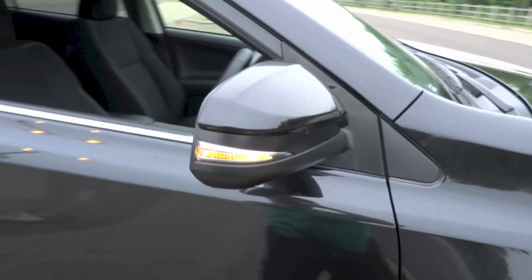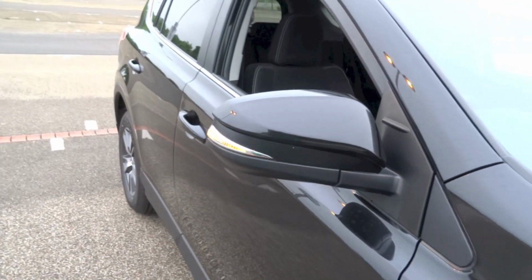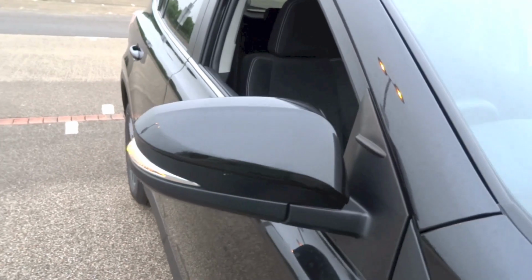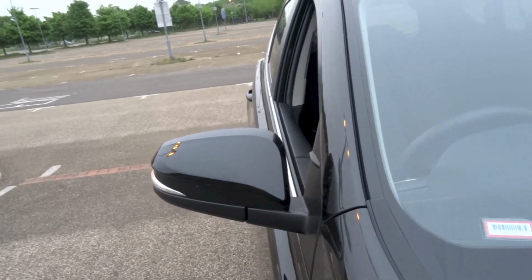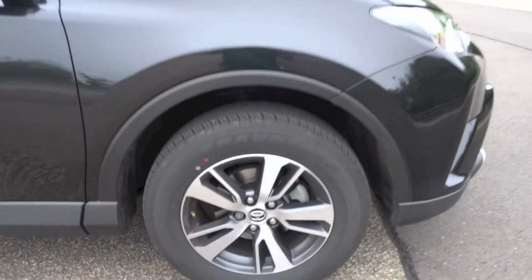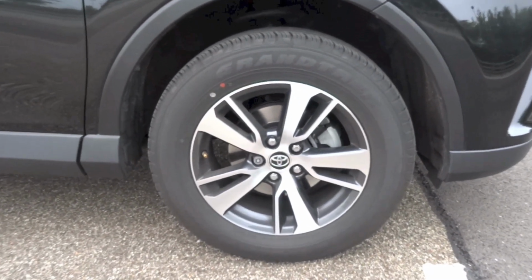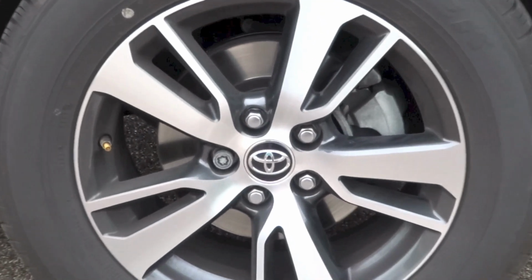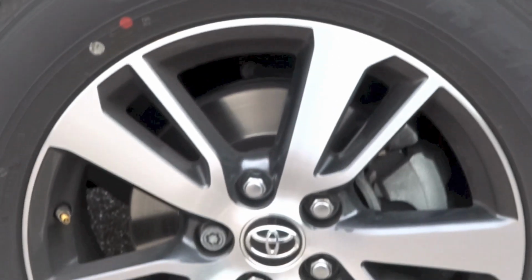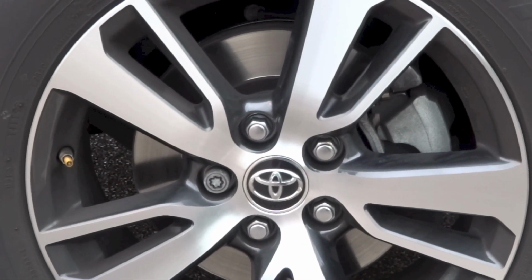17-inch 5 double-spoke machine-finished alloy rims are present on the Business Edition trim. The rims on this car are wrapped in Dunlop Grand Track ST30 225/65 R17 tires. Ventilated disc brakes are found in front, while solid disc brakes are found at the back. The suspension comprises McPherson struts in front and double wishbones at the rear. The angle of approach and the angle of departure for the RAV4 2.0 D-4D is 19 degrees and 23 degrees respectively.